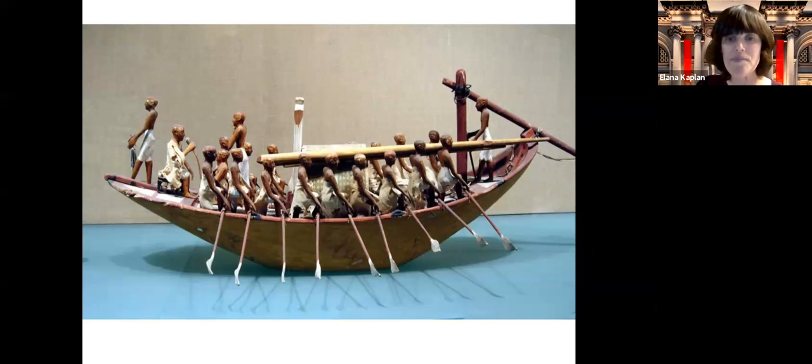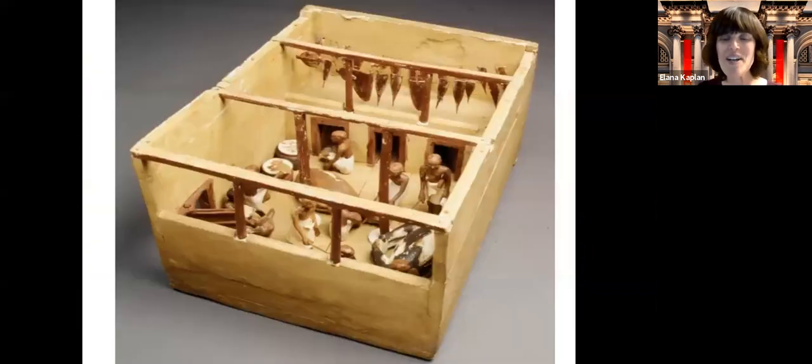Okay, so now we're going to go on to really the models of Meket Ray's estate. So we had seen those on the left side of the room, those boxes, but we weren't able to really see into them on the virtual tour. Now I'm giving you kind of a bird's eye view. So these models, again, really bring to life ancient Egypt. So here's our first model of Meket Ray's estate. I'm actually going to give us a better bird's eye view of it.